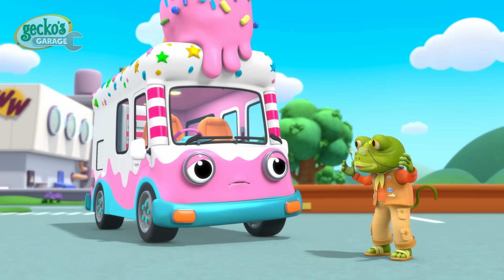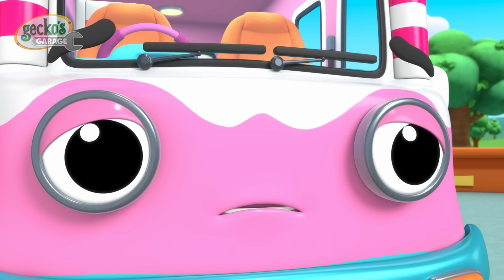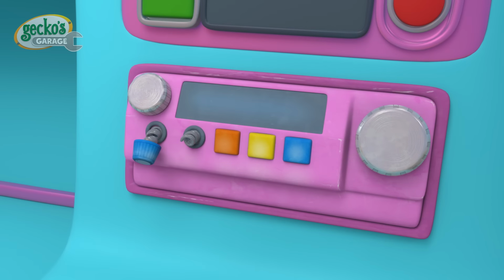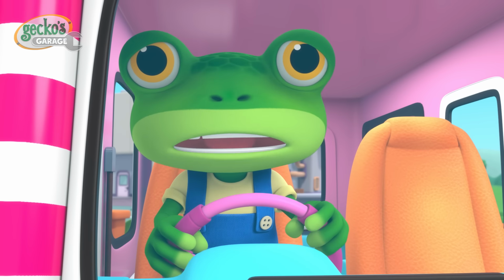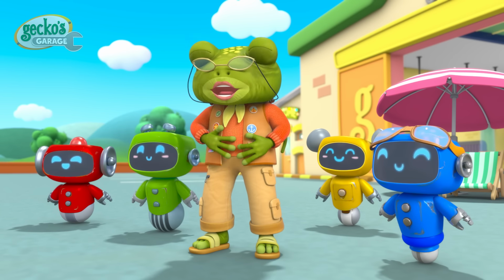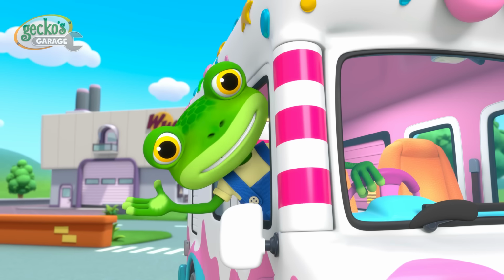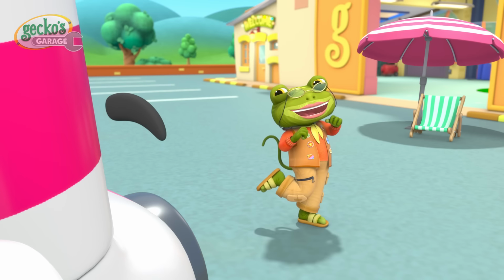My poor dear Vicky. What's happened to your lovely jingle? Oh, no. Poor Vicky's music box is broken and needs replacing. But I don't have a spare one. Never mind, dear. Your ice cream is always delicious, jingle or not. It is such a lovely tune, though. La la la la la la la la.